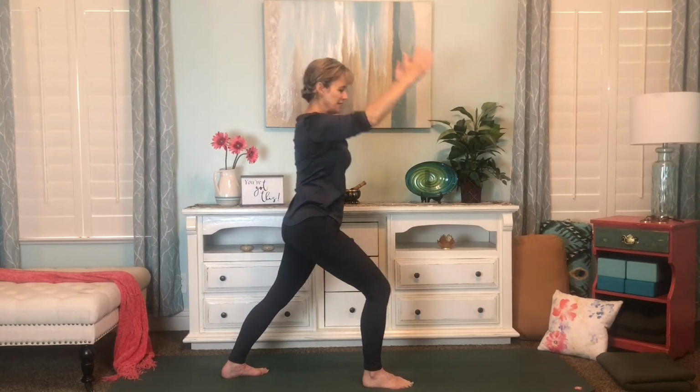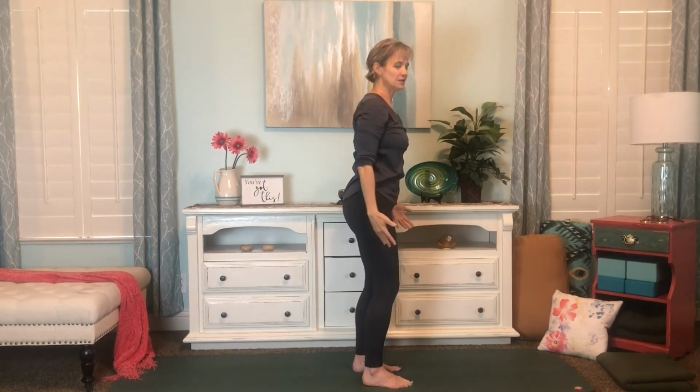Arms float up. Let your arms float down. Step forward. Pause. Soften or close your eyes if you'd like. Notice what you're feeling. Again, notice your breath. Notice the energy flow through your body. And then open your eyes if you close them.